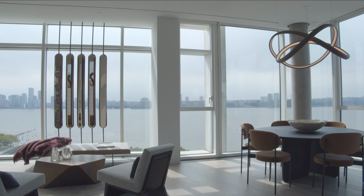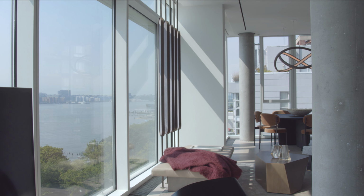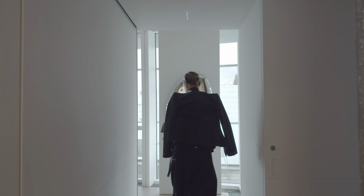Architecture is born of a couple of constants. The client, the location, both of those come together before we're involved, and they inspire us. It's always a series of connections between things where we think the magic happens, where the architecture comes to life.